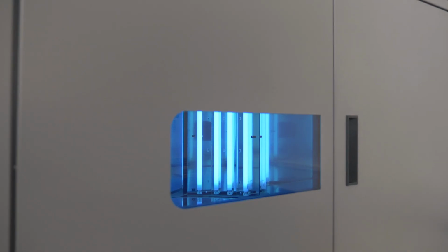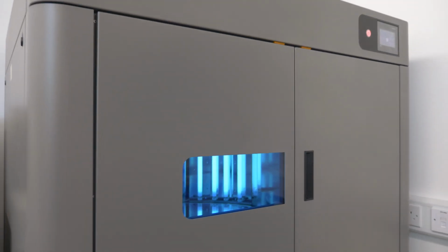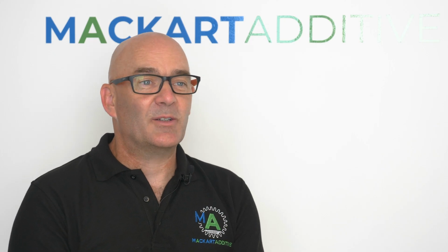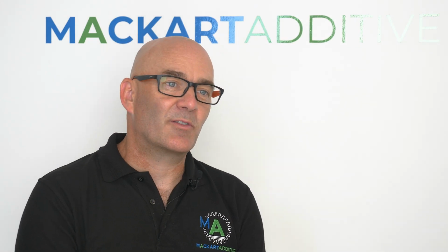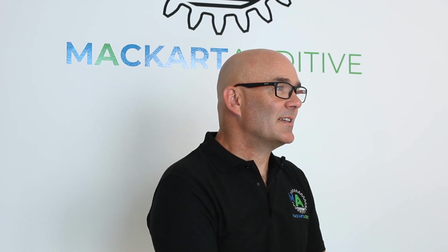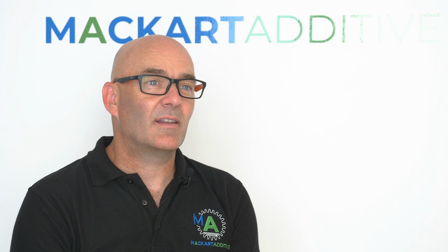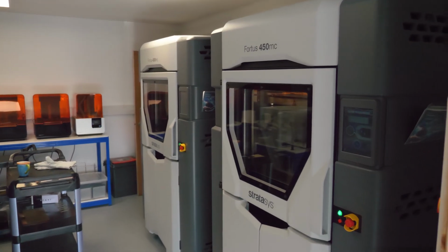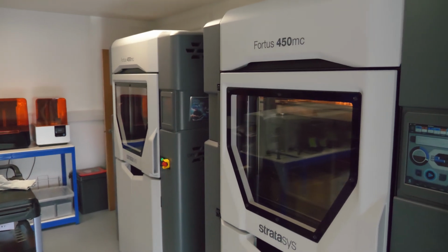It's about mix and matching and finding a way to make the product, produce the product, design the product, manufacture the product. It might need CF12, it might need Ultem, it might need something from the stereolithographic range of materials. So the Fortus 450 MCs, we know that they come with an aerospace accredited material, and that machine is aerospace accredited. Put the two together, we have a really good foundation for aerospace.